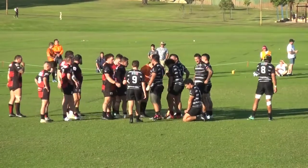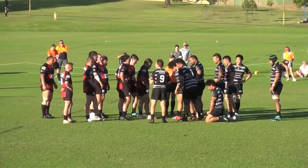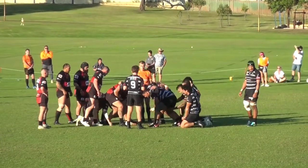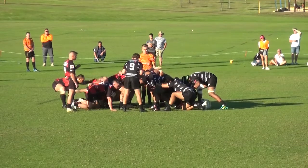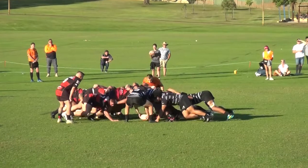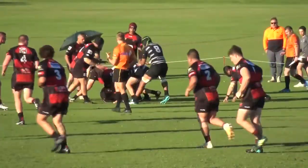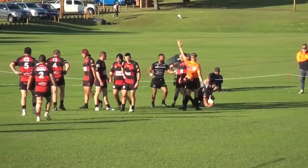I'm going to recall that scrum. So both sides lining up now, preparation for this scrum. Josh Stops will feed the ball. Set now. There's the drive. Stops gets to the back, receives the ball from Pawata. Tackle! Managed to gain 10 metres. Another whistle. Kalamunda straight over, winning the ball back.